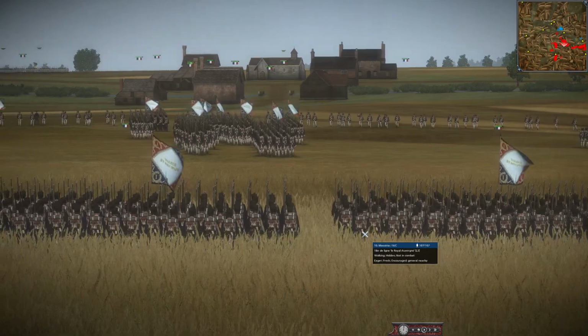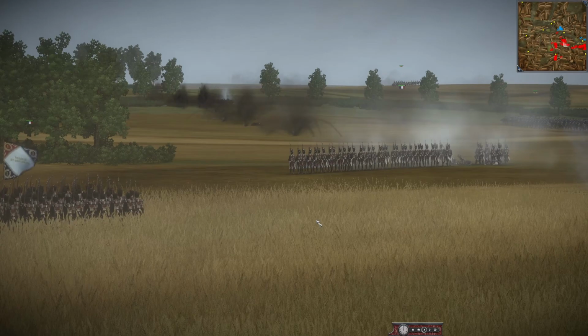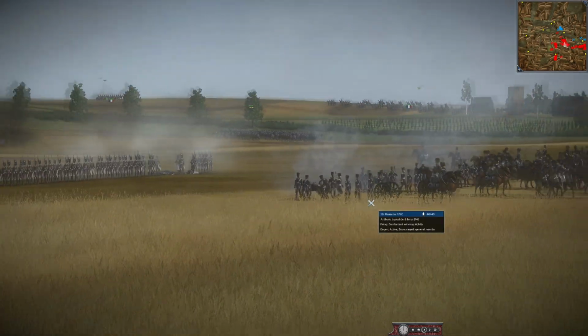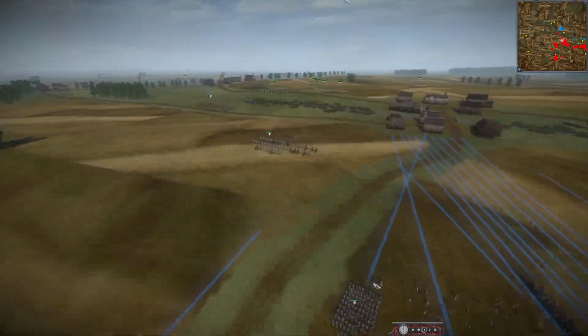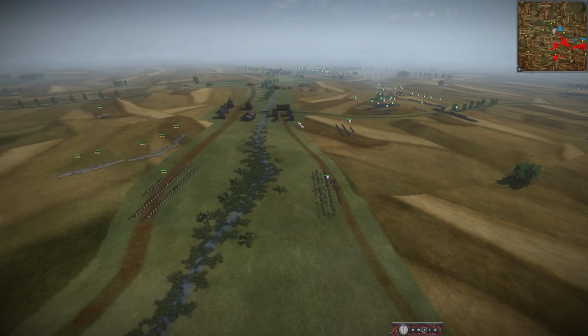Today we have the historical Battle of Wagram with the corps that were actually there, which means French and Austrians will be battling it out. I believe we have some cavalry hovering really close to the Austrians here. But yeah, this is going to be a vicious fight.